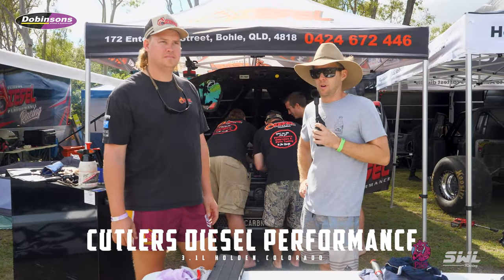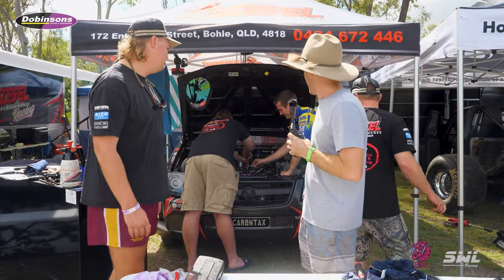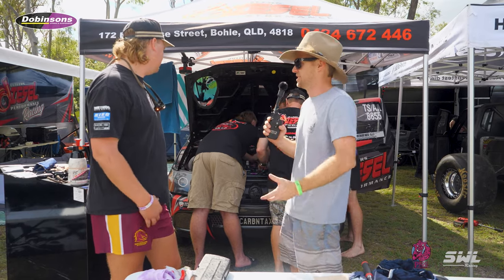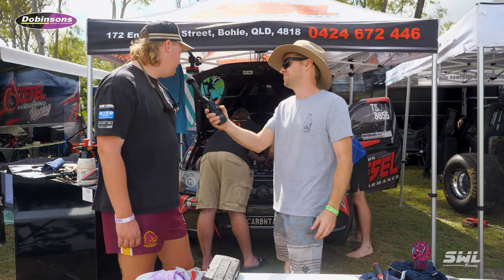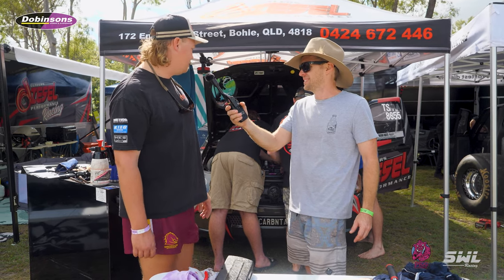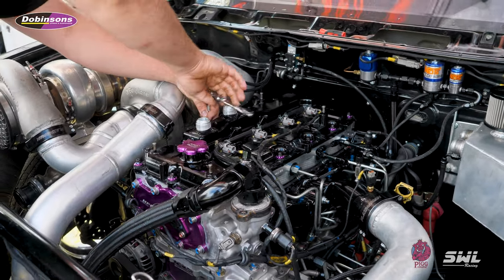Here we are with the owner of Cutler's Diesel Performance, Brendan. He has bought this Colorado Rodeo, RC Colorado, another 4JJ1 by the looks. Man, this thing is insane. Give us a rundown on the engine. Pretty much everything you can do to a 4J before you go billet block. Yep. It's been a work in progress for probably 3 years. We're still sorting out teething issues.